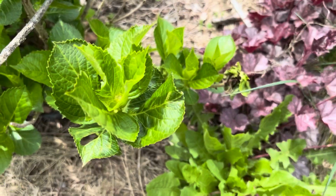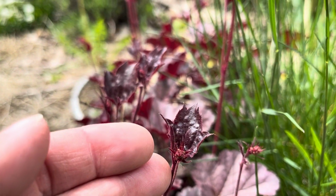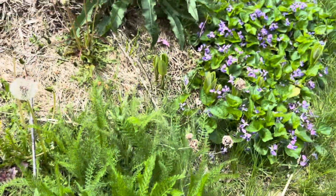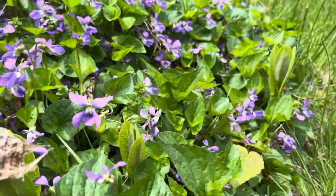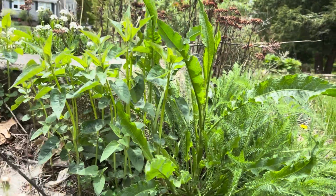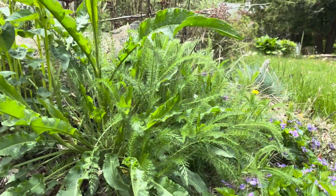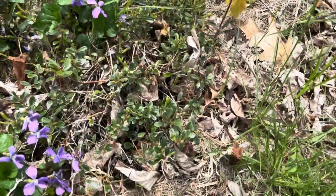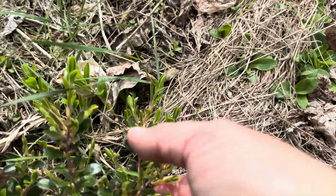Let's go around this way today. Here's the hydrangea. And the heuchera. And the yarrow. And the pretty violets. Some Monarda that looks like a curly dock or yellow dock. It's a volunteer. More yarrow. Little bearberry bush survived the year. Ooh, it's got some growth on it this time.